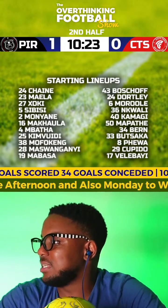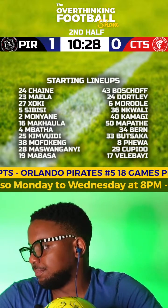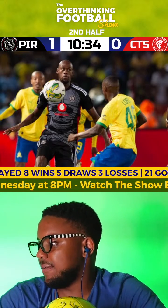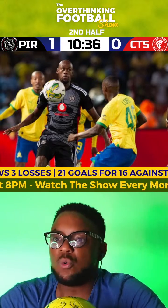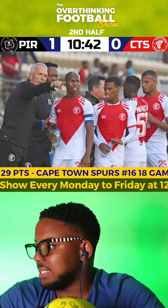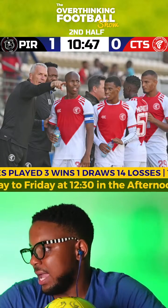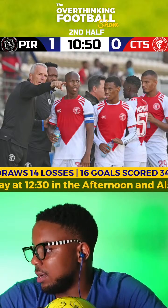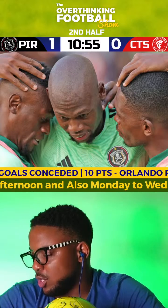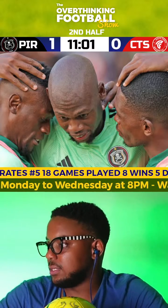Hey, that's another team that is in trouble. I want to look at the log quickly. If you look at the log, Golden Arrows is now number 12. They're sitting on 23 points. They're level with Amazulu on 23 points. They're also level with Chipa United should things stay as it is and Chipa United wins that game. Swallows is then 1 point behind Royal AM, but of course, they don't have any games in hand. Then you have the 2 at the bottom, which is Richards Bay, 8 points away from Swallows, and then Cape Town Spurs, which is 3 points away from Richards Bay and 11 points away from Swallows.